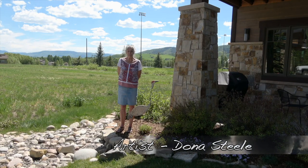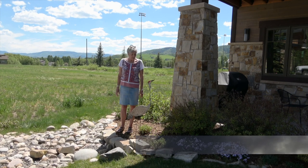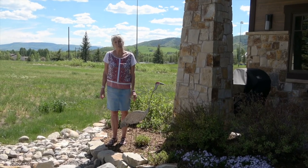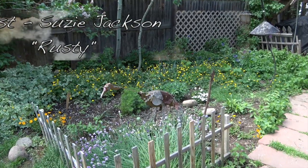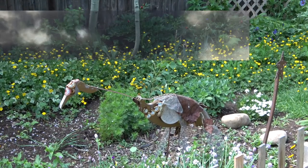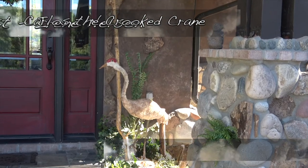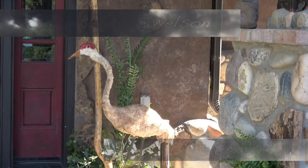Hi, I'm Donna Steele. I'm here with Bob Crane. Bob is one of the yard art cranes that local artists produce as a fundraiser for the Crane Festival. We will once again this year be having 25 yard art cranes up for silent auction. They will be on our website at coloradocranes.org. So be looking for them Labor Day weekend.